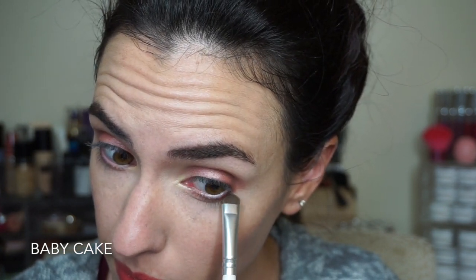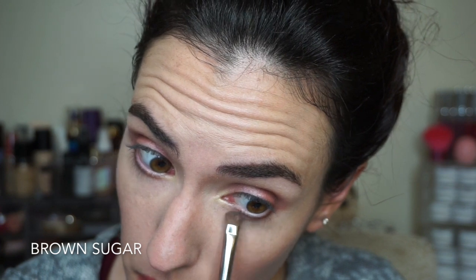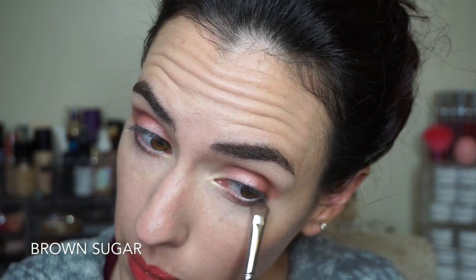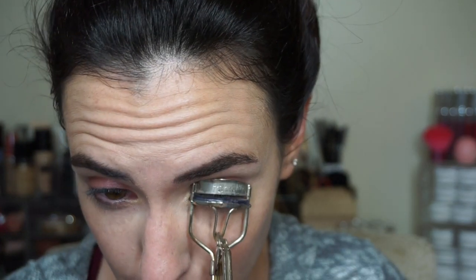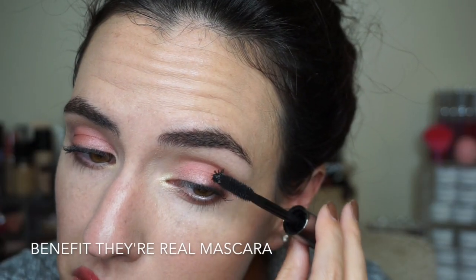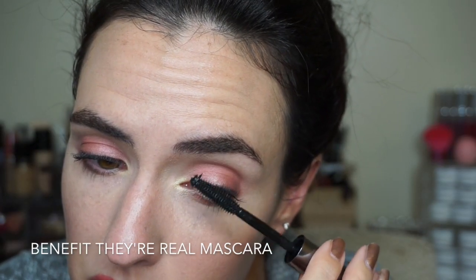And then I'm gonna blend out that darker shade using the lighter matte called Brown Sugar with a different brush, and I'm really just kind of blowing out that color across the lower lash line. Then I just curled my lashes and added a little bit of Benefit They're Real mascara to my top and bottom lashes. And that completes my look.